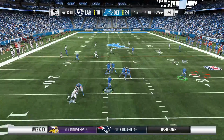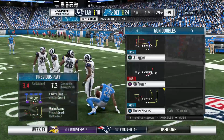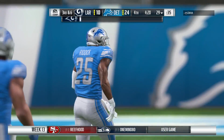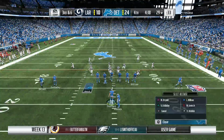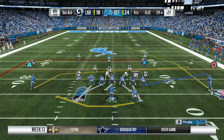Back to the air. Stafford on 2nd down. Out to the flat for Reddick. And he'll get to the 29-yard line, brought down there. A gain of 4 on the play, and that'll bring up a 3rd down. I know most of the time when the ball's in the air, you're thinking wide receiver, tight end, but running backs, they can be a big part of any passing offense nowadays. The Lions on 3rd down, just 1 for 5 to this point. This will be 3rd and 6.